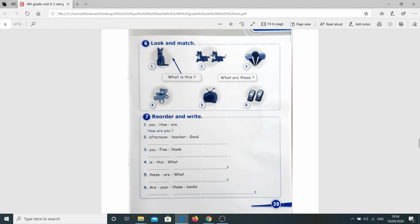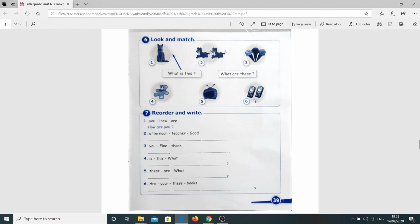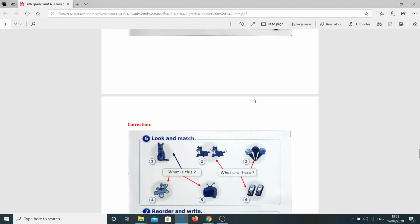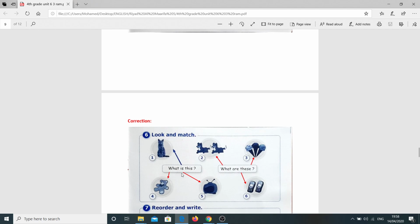Number four, I have here a teddy bear. Number five, a television. Number six, cell phones. Two cell phones. Finished? Check the answers. Now, what is this? What are these? Because we have here three ice creams. What is this? One teddy bear. What is this? One television. And what are these? Two cell phones.